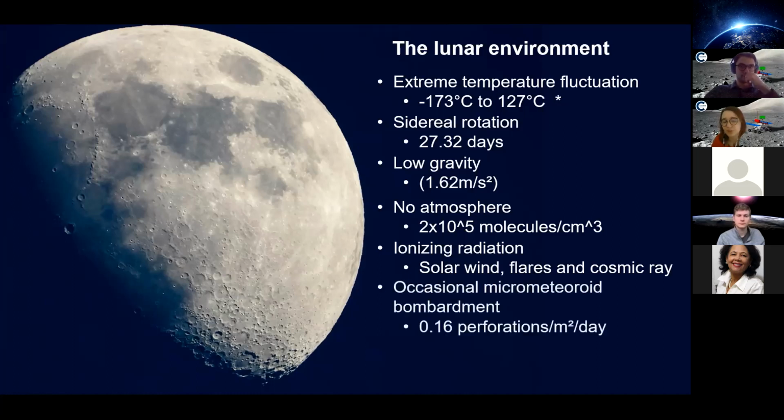Another thing to consider in the lunar environment is the occasional bombardment of micrometeorites. But this one isn't too much of a problem, thankfully, because the Lunar Orbiters 1 through 5 measured perforation due to meteorites during their mission, and recorded an average of 0.16 perforations per meter squared in a day, which is about half the amount that an orbiter would receive if it were in near-Earth orbit. So that one isn't too much of an issue, and we usually know how to deal with them.